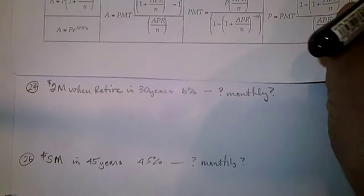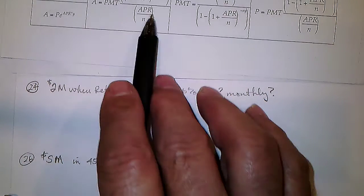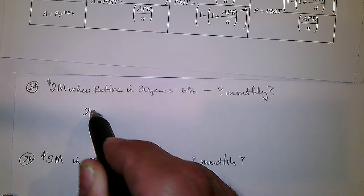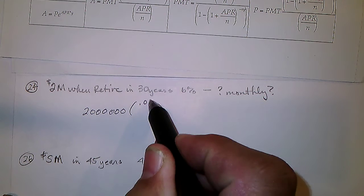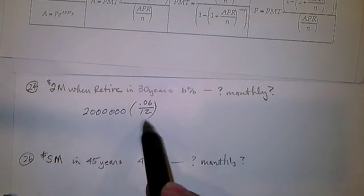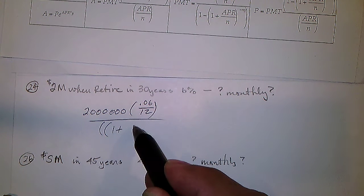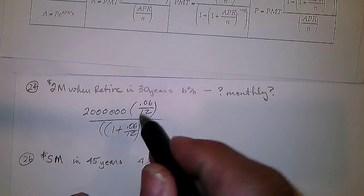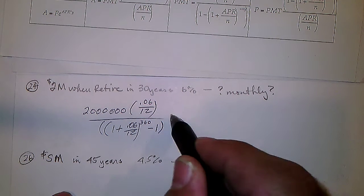And so we're going to have to figure out, we want the amount at the end to be $2 million. So we're going to figure out the payments. We're going to multiply by the APR over N and divide by this. So we're going to have 2 million times the APR is 0.06 divided by 12 for that denominator times this. And then we're going to divide all this by parenthesis 1 plus the APR 0.06 divided by 12 to the NY, 30 years. 30 times 12 is 360 minus 1. And that would get us the payment.